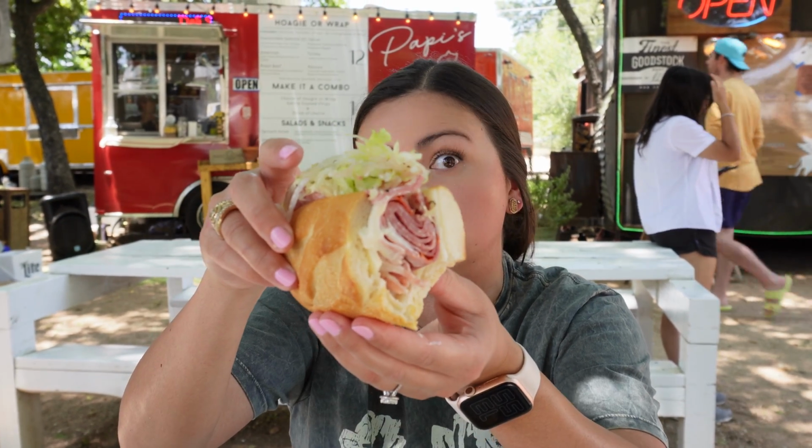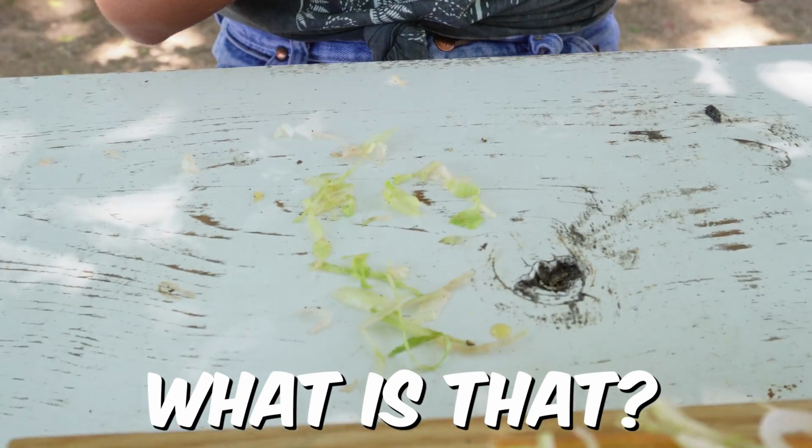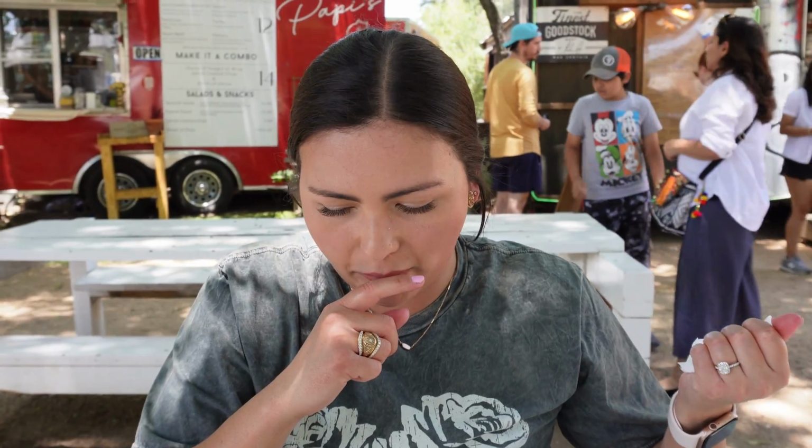I made an absolute mess, but that is awesome. What is that? I told you the lettuce went everywhere. Excuse my bite from the bottom of the hoagie. Let's retry that here.